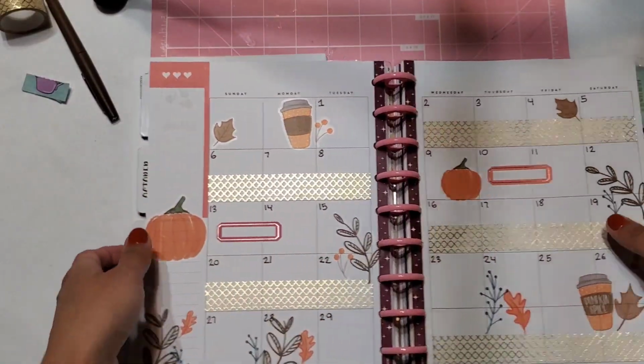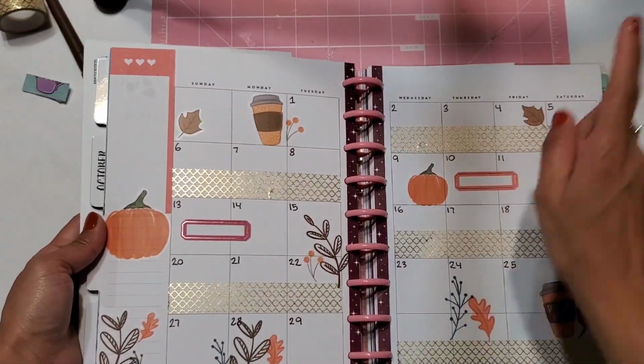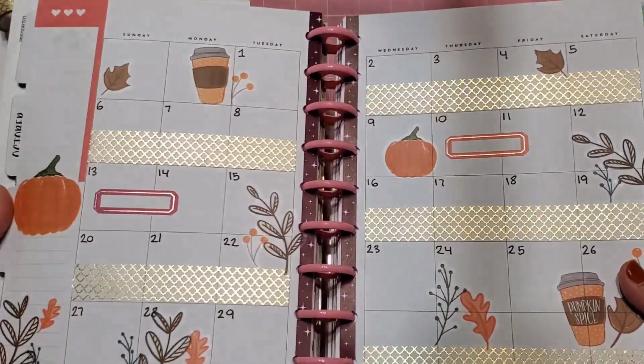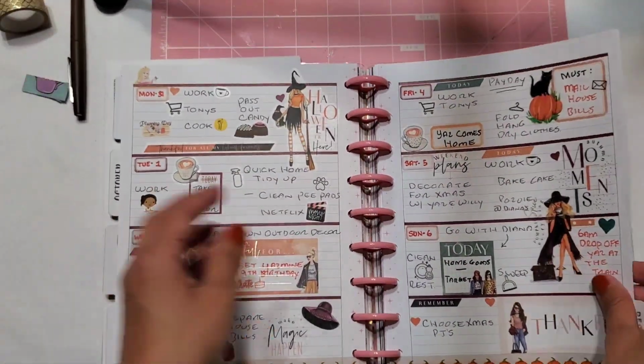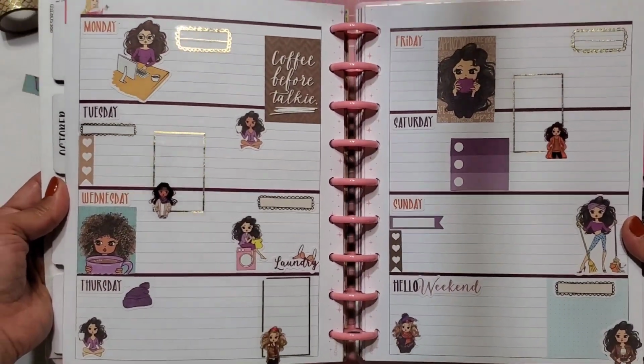Just to give you a quick recap, here is my November. I do have to put my November sticker on there, and I'm going to do a little note sticker up there. That's pretty much it for this spread. This was last week's spread, again, here we have that, and this is this week's spread. I love it. I think it turned out so cute.